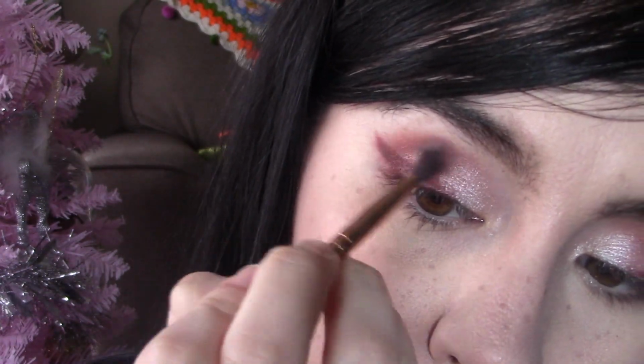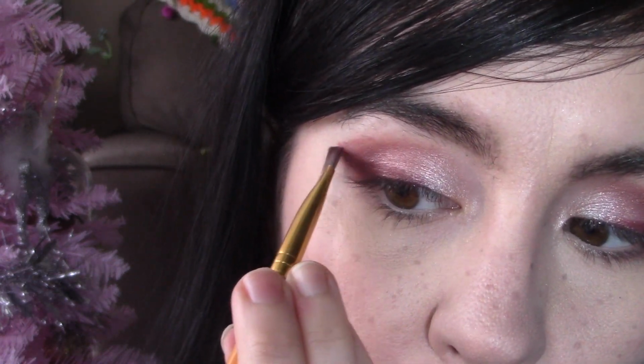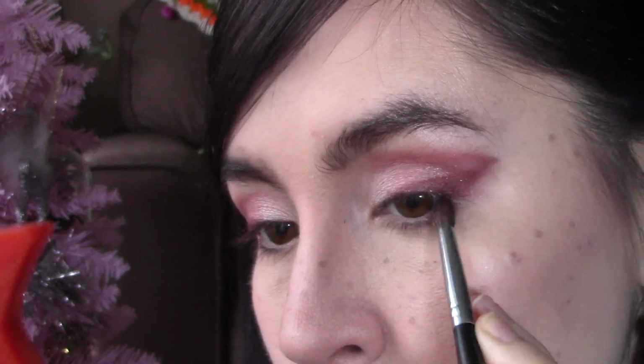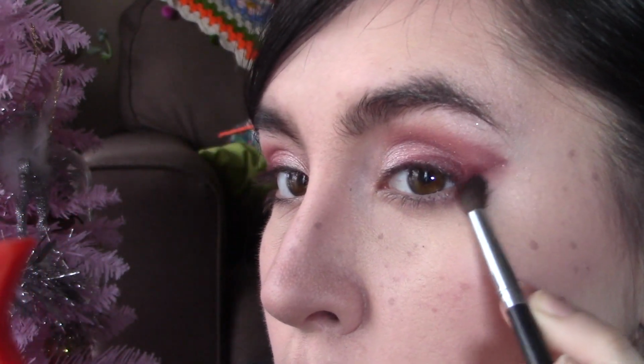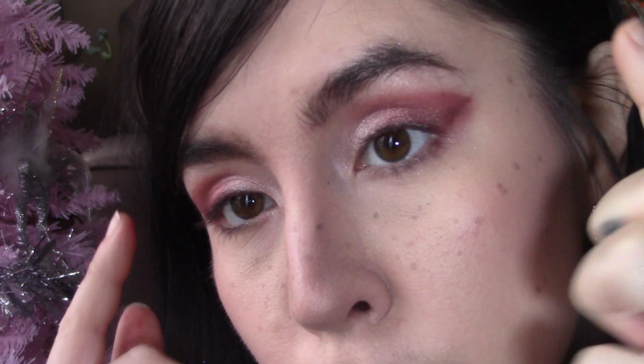And then I do take a small little tapered brush and I just blend that into the crease a little bit just to soften it. And I do go back with that Tower Dusty Pink shade and blend the crease a little bit after I'm done adding more of that Chariot shade to the crease. Kind of looks like a little bit of a graphic eye. Very fun. I'm going to clean up the lines and make it a little sharper.